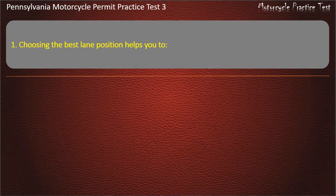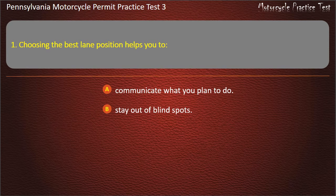Question 1. Choosing the best lane position helps you to communicate what you plan to do, stay out of blind spots, avoid road hazards, or all these answers are correct. Answer. All these answers are correct.